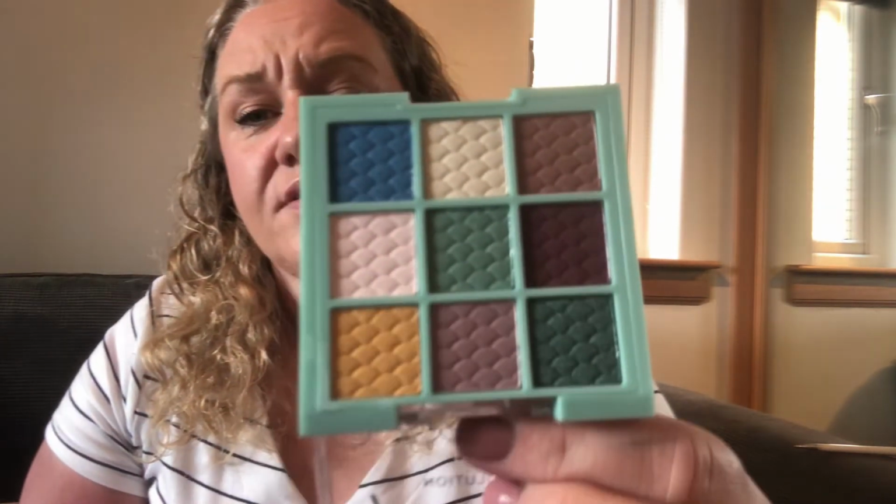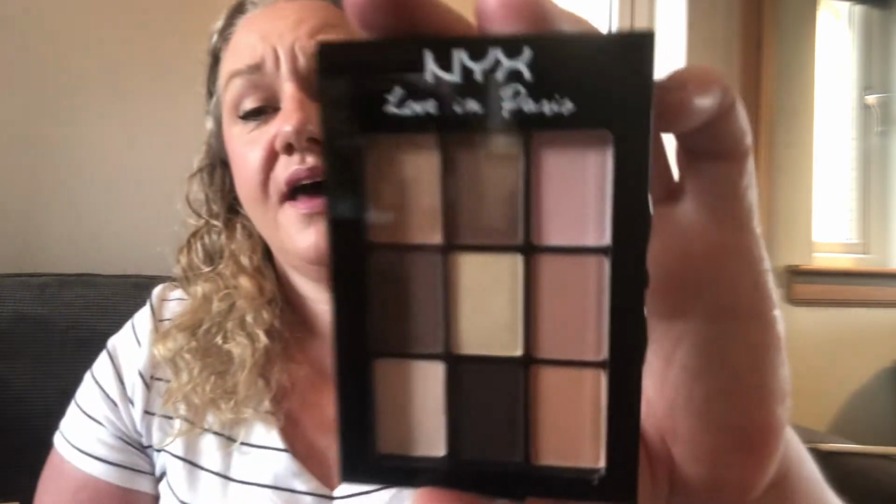This is Mermaid. This is gorgeous. I haven't used it yet, but look at the shades. Absolutely stunning, aren't they? So I'm going to pop it over here in my play with pile. This is one that I got sent by Kate, and it's NYX Love in Paris. Now, I haven't swatched that yet, but I will do, look at the little bow. I will actually do a makeup look and a swatch with this palette, so I'm going to place it gently over there.